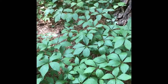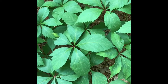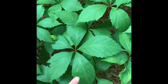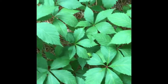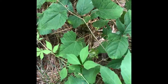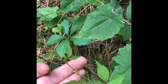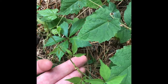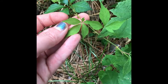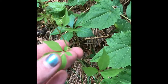One plant that often gets mistaken for poison ivy is Virginia creeper. This plant has 5 leaves instead of 3, but especially when it's young, it looks a lot like poison ivy. As you can see, it first sprouts 3 leaves, and then the other 2 come just a little bit later, making it look like a poison ivy vine to begin with.